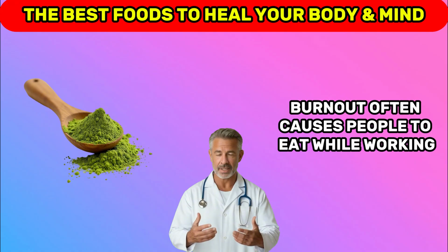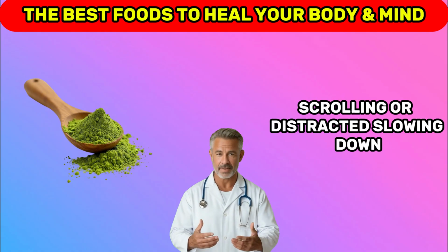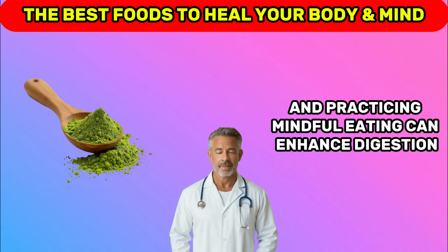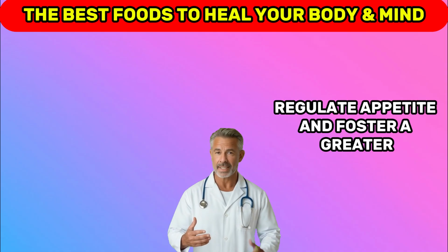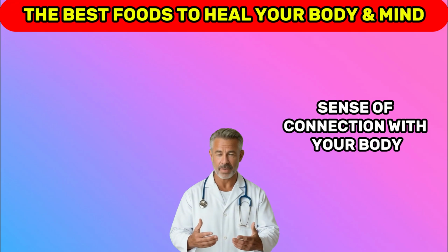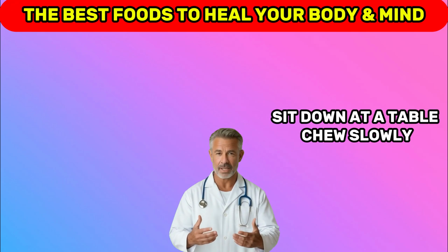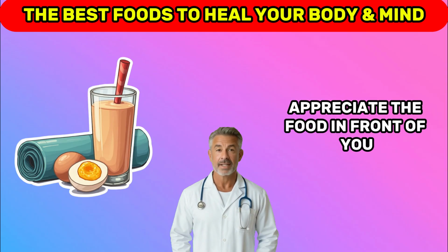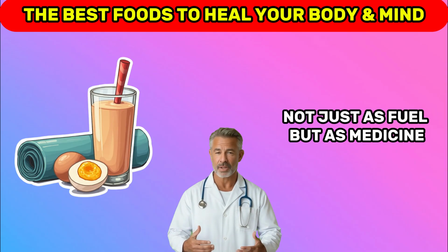Burnout often causes people to eat while working, scrolling, or distracted. Slowing down and practicing mindful eating can enhance digestion, regulate appetite, and foster a greater sense of connection with your body. Sit down at a table. Chew slowly. Take a few breaths before you eat. Appreciate the food in front of you, not just as fuel, but as medicine.